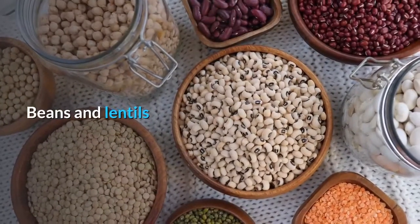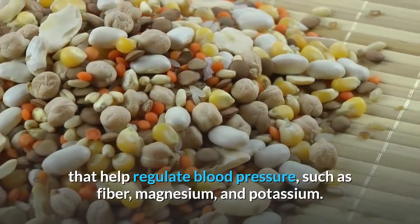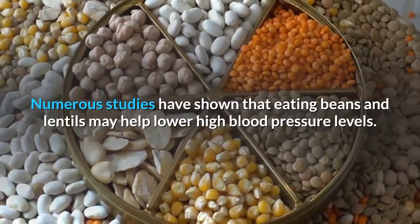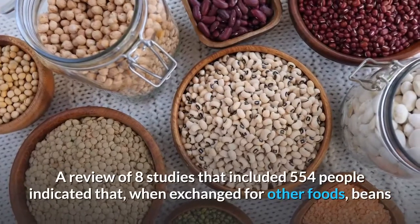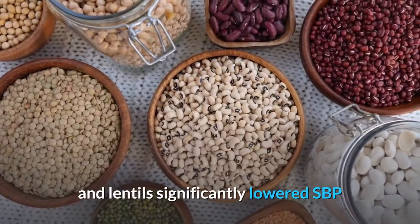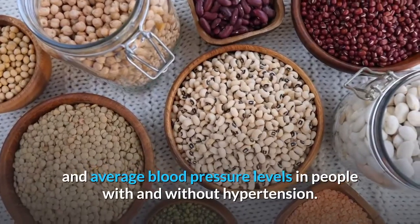Beans and lentils. Beans and lentils are rich in nutrients that help regulate blood pressure, such as fiber, magnesium, and potassium. Numerous studies have shown that eating beans and lentils may help lower high blood pressure levels. A review of 8 studies that included 554 people indicated that, when exchanged for other foods, beans and lentils significantly lowered SBP and average blood pressure levels in people with and without hypertension.